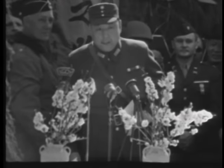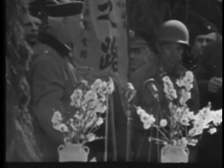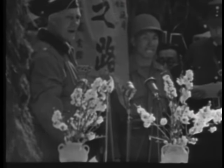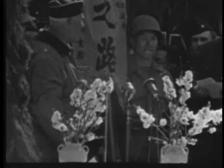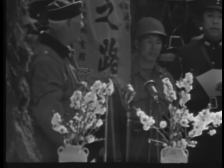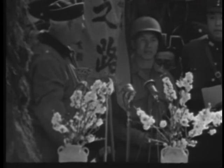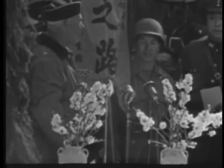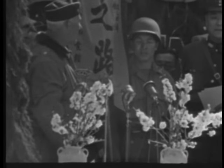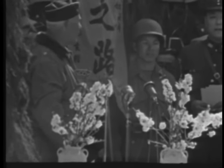Yes. General Pick is going to say a few words. General Long. As convoy commander, and on behalf of the officers and men of the first convoy over the Ledo-Burma Road to Kunming, China, I accept this banner in their behalf. It shall be placed in a conspicuous place where all of the people who are involved with transportation over this great road may see it and be inspired to carry on and deliver many, many more convoys into China.